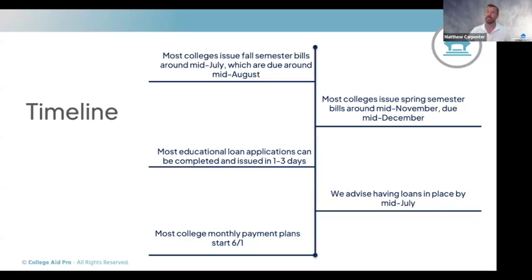And of course, it's the theme that we're always preaching: every college is different. So yes, these are the average deadlines, but those are just averages, and there are going to be outliers on either side. You need to find out when these bills are being issued and are due at the college you're going to be attending, right? Most colleges, not all, have payment plans.